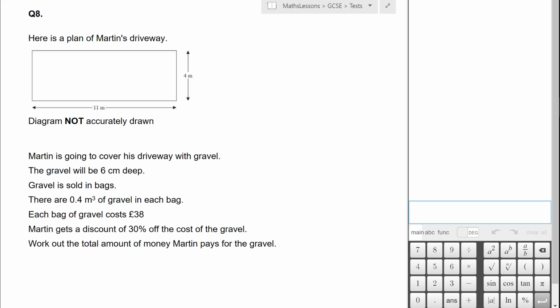In question 8, Martin is going to cover his driveway with gravel. The gravel will be 6 centimetres deep. Gravel is sold in bags. There's 0.4 metres cubed of gravel in each bag. Each bag costs £38. Martin gets a discount of 30% of the cost of gravel. Work out the total money Martin pays for the gravel.